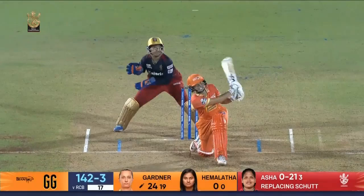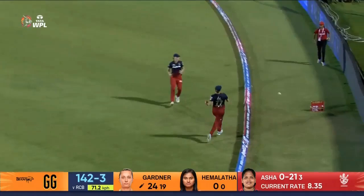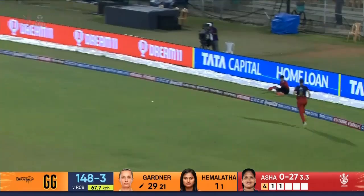3.3. Tanuja Kanwar to Mandhana, 6, there's the shot to get Smriti Mandhana going. She'll breathe a lot easier now. 3.4. Tanuja Kanwar to Mandhana, no ball, 4, beamer around chest high, pulled through square leg for a boundary. 3.4. Tanuja Kanwar to Mandhana, 4, fired quicker at the stumps. Mandhana steps out and lifts her drive over mid-on for another boundary.